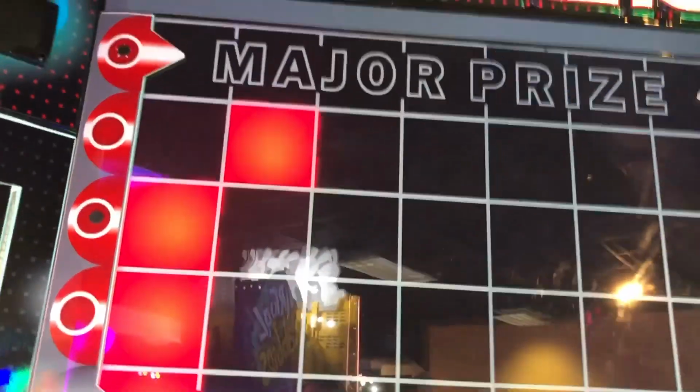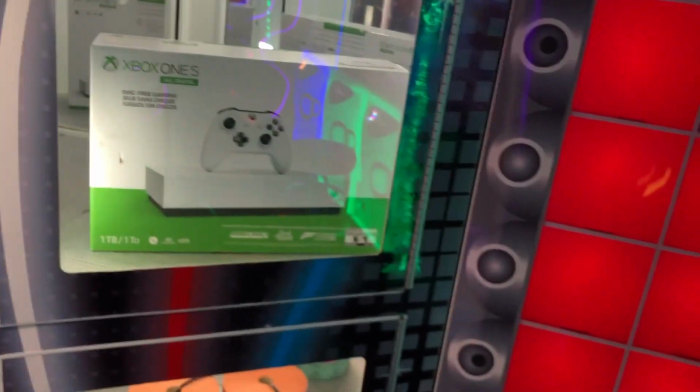Okay, we got the ticket level. I don't even know what the ticket level is. I think it usually says it right here. I think it's like 200 tickets, but we will continue, man. All right. Right here. Oh, it rigged me right there. Gosh dang it. Until next time, Xbox.